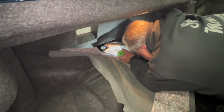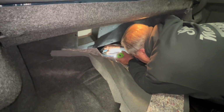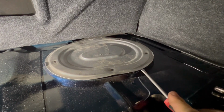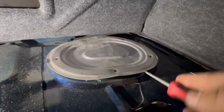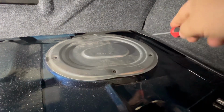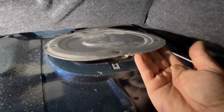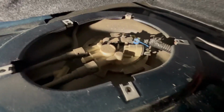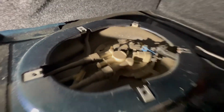Papa Bear is screwing off on the job again. We're gonna pry this little guy. It seems like it's sealed up pretty good. Ugh. And there it is. There is the top of the fuel pump.